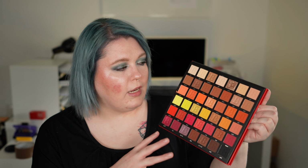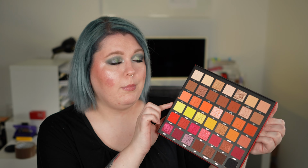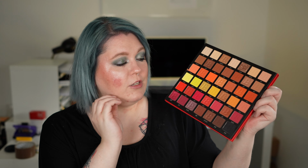The looks that I was able to create with this palette ranged somewhere between soft, warm with golds and maybe a pop of yellow going on, but also dark, intense, fiery looks that will make others shit their fucking pants.